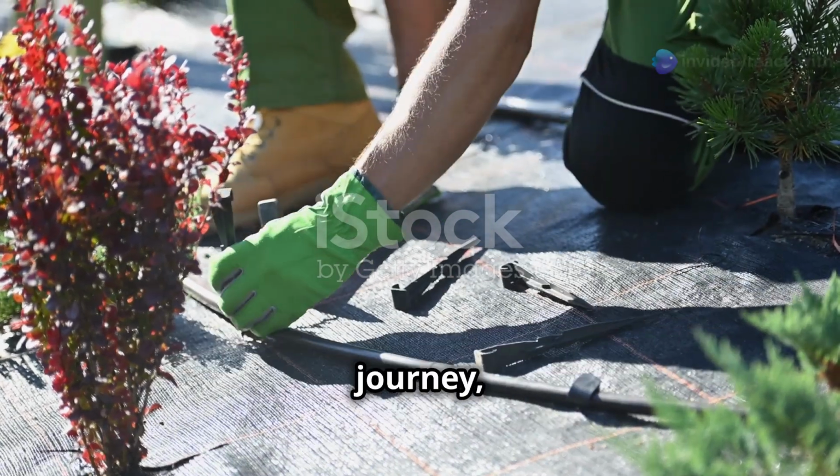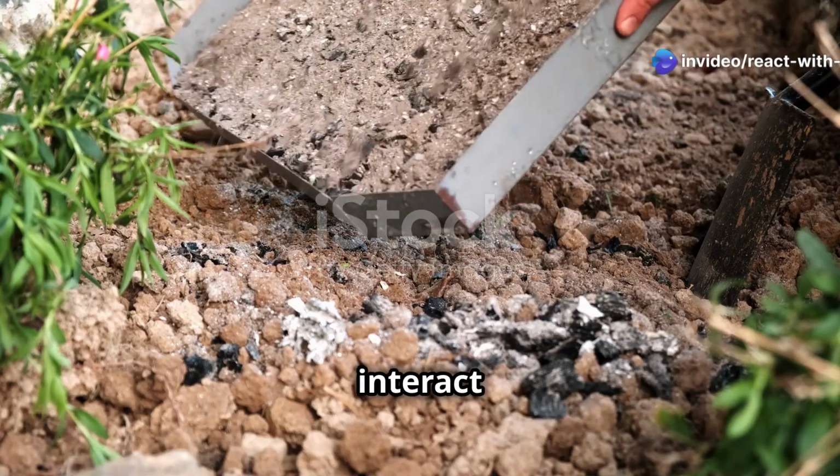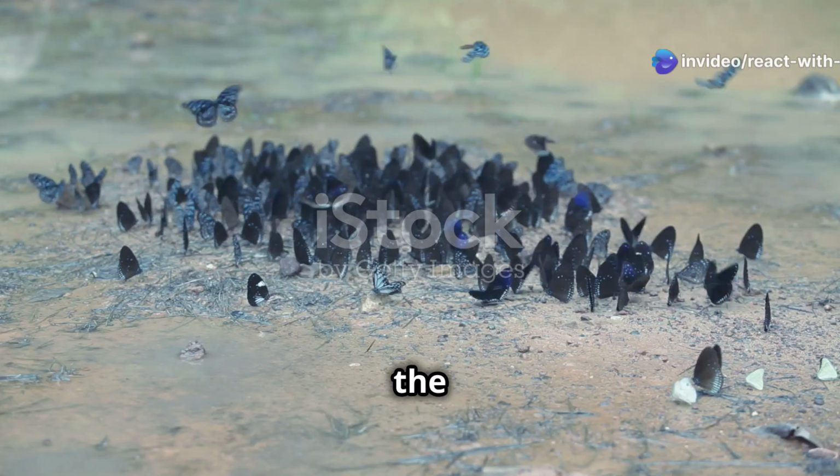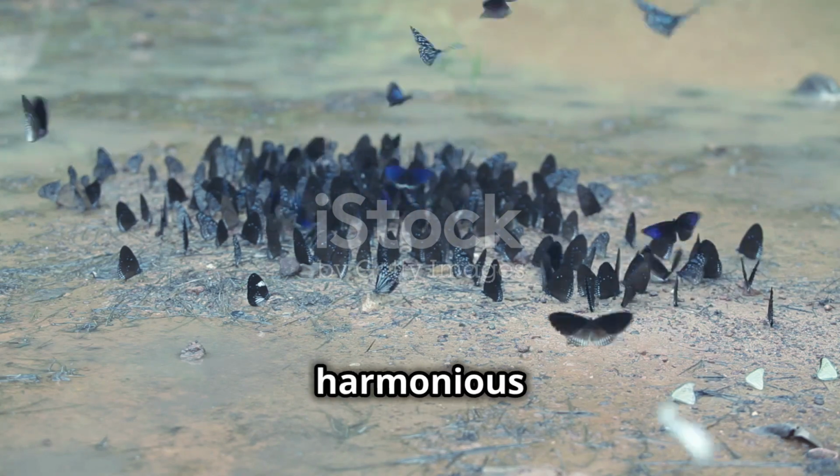Permaculture is a journey, not a destination. It encourages us to observe, learn, and interact with our environment. By understanding the interconnectedness of all living things, we can create a healthier and more harmonious world.